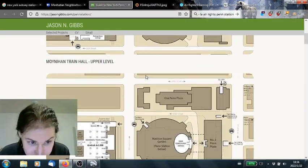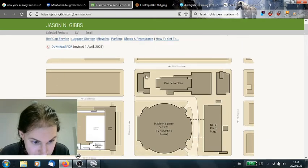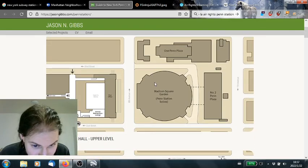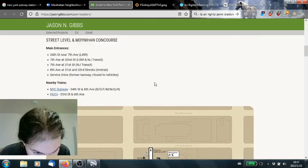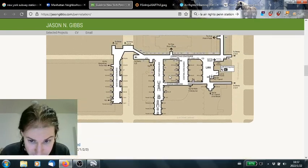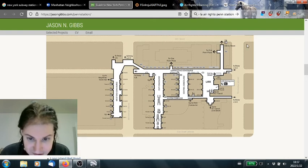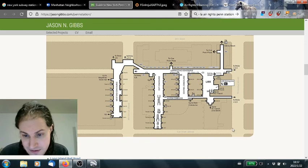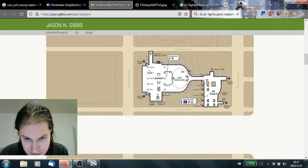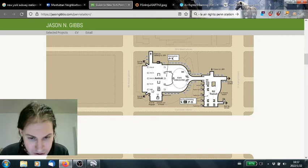So Penn Station has two levels. They talk about the upper level and the lower level. Upper level, Moynihan Concourse. Upper level here, lower level here. The LIRR takes the lower level, which means that on the lower level, the departure screens only show LIRR trains, and the upper level is an Amtrak hallway, which shows Amtrak and New Jersey Transit, and a New Jersey Transit pit that only shows New Jersey Transit.